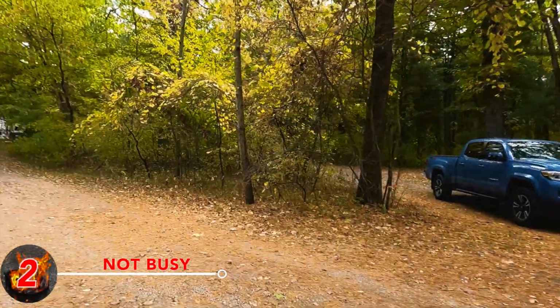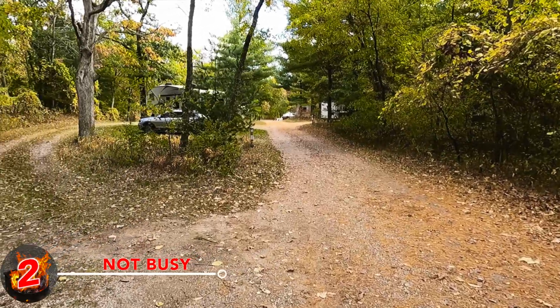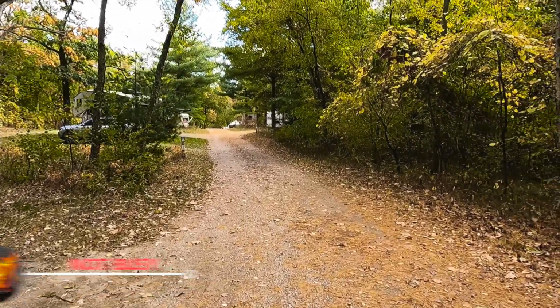Another great thing about fall camping is you don't have the crowds. Here, I'll just show you. There are people camping here, but it's very quiet. There's a lot of empty spots at these provincial parks.